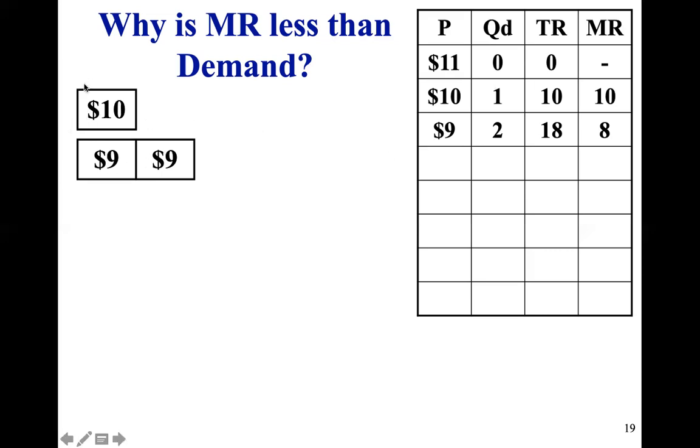If you take a look at this visual over here, this first unit, which is represented by this column here, we would have been able to get $10 for it. However, if we want to sell more, we have to lower the price of all units, including the units we could have sold at a higher price. So this first unit that we could have gotten $10 for, we only got $9 for. So we lost $1 there, which is why our marginal revenue is already less than our demand.